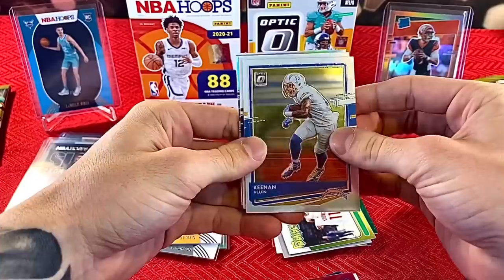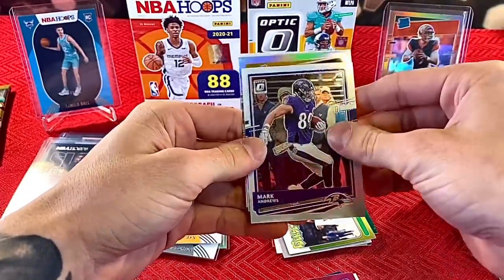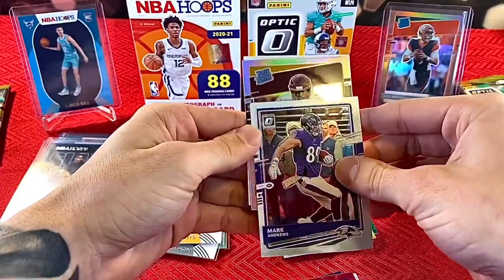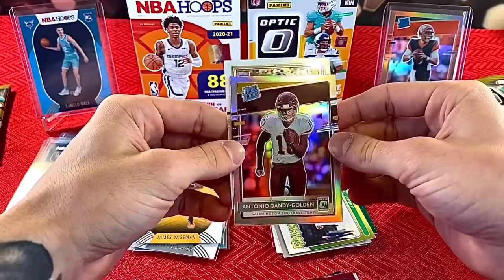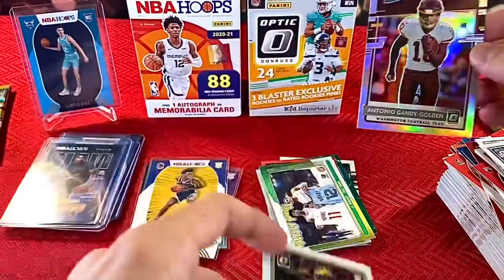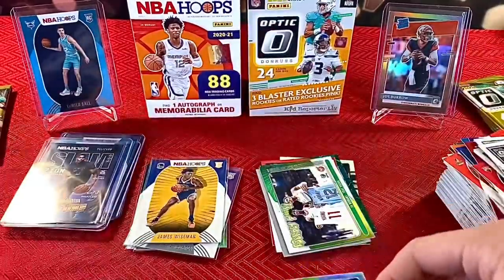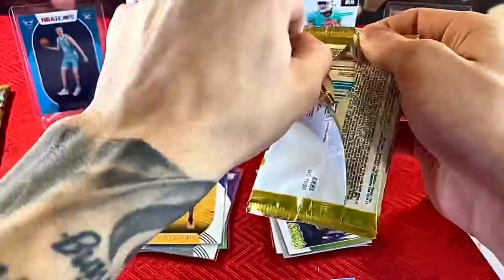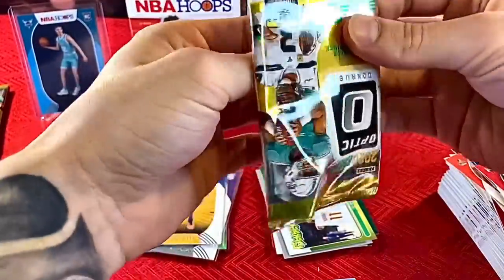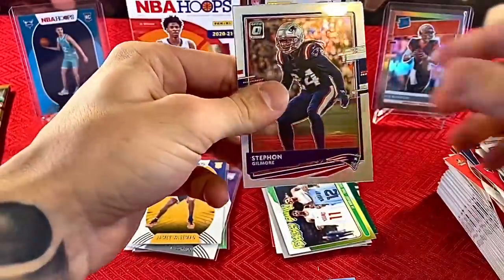Keenan Allen to start this pack off. We have a holo in this one. Keenan Allen, Mark Andrews, Antonio Gandy-Golden, and then behind him, Cesar Ruiz. Maybe one day this guy can get his opportunity. I know Scary Terry McLaurin over there is gonna be the one getting all the reps for right now, but maybe one day for him.